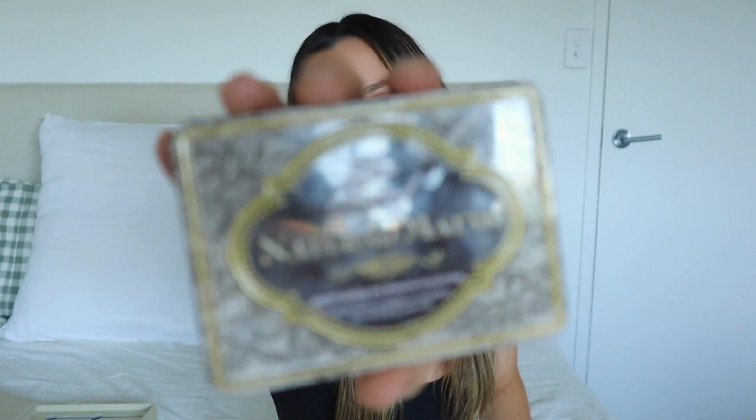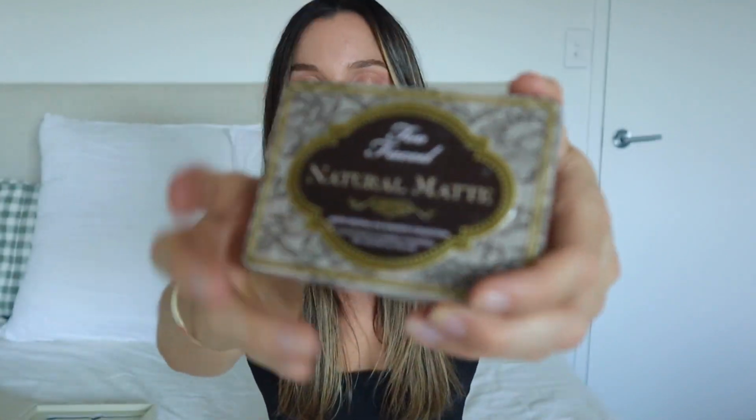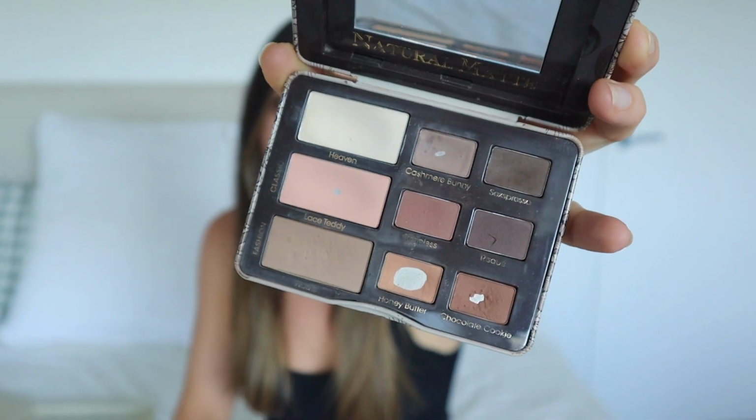And then moving on to eyeshadows or eyes, I have this Too Faced palette. Guys, I've had this forever. It's probably expired, but it is all of the natural browns, and they're all matte. These colors are great for everyday, very subtle looks, great for in the crease, great if I run out of eyebrow product and I need to fill in my brows. I use this for everything, so I absolutely love this palette. Like I said, I've had it for years, but it's one of my all-time favorites.